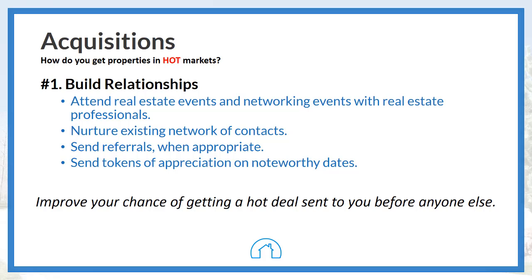If you do all these things, you're going to improve your chance of getting a hot deal sent to you before anyone else. You just are. I've been buying properties cash down here since 2012, and I still have to occasionally reach out to someone on LinkedIn or text them or call them or email them just to stay fresh in their mind. That's just the way it works.